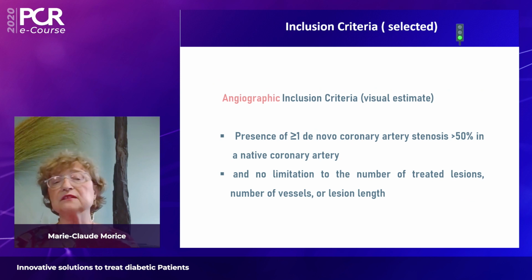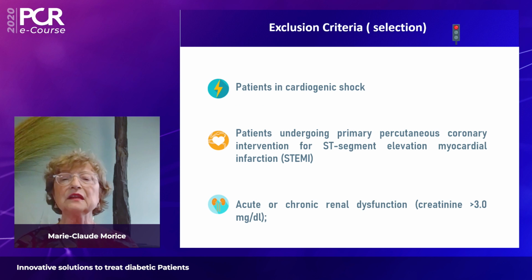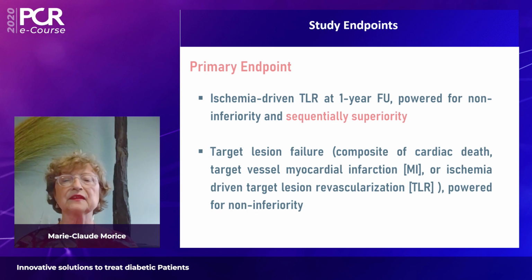The angiographic criteria are very large. They can have at least one lesion, but there is no limitation in the number of treated lesions, number of vessels treated, or lesion length. We want to treat all the diabetic patients, of course, that are amenable for PCI. You see only 3 exclusion criteria: cardiogenic shock, STEMI because of the problem of consent, and severe renal dysfunction.